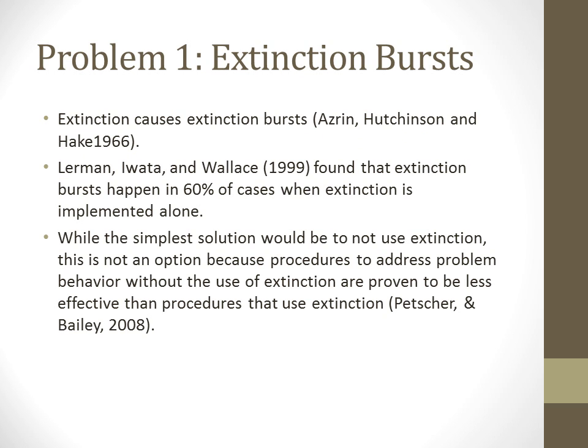The first problem to look at is extinction bursts. Extinction causes extinction bursts and happens in 60% of cases where extinction is used alone. The simplest solution would be to not use extinction, but this is not the best option because procedures to address problem behaviors without the use of extinction are proven to be less effective. So a solution is needed for this.